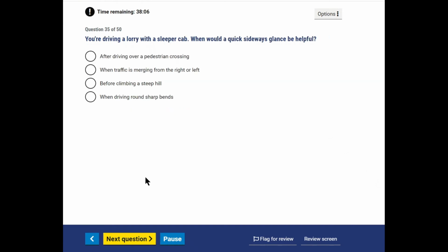You're driving a lorry with a sleeper cab. When would a quick sideways glance be useful? So I think the sleeper cab is where there's a bed behind the driver's seat. Thinking about car driving, that's when we do sideways glances when we're changing lanes. It's nothing really to do with going around bends or hills. I can't see the relevance of a pedestrian crossing. So I think it's when traffic is merging from the right or left. That's like a lane change in car terms.